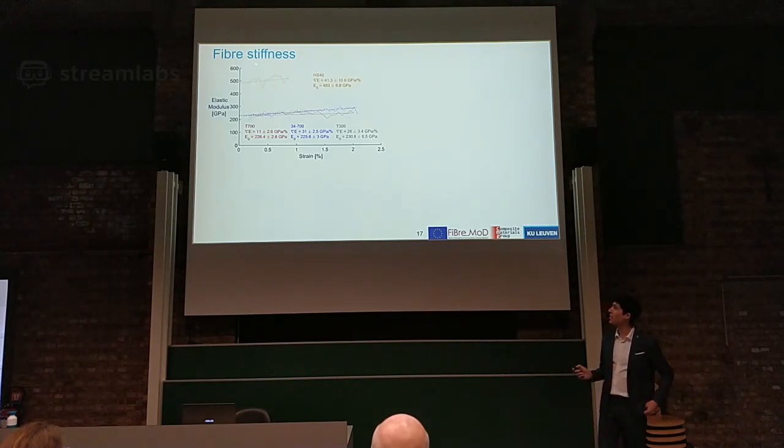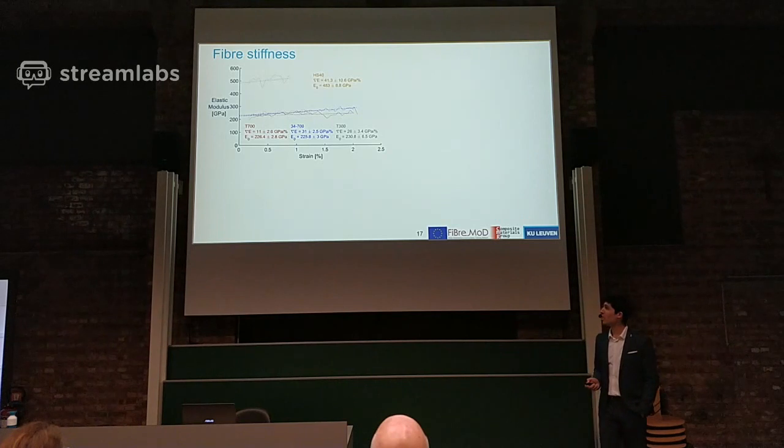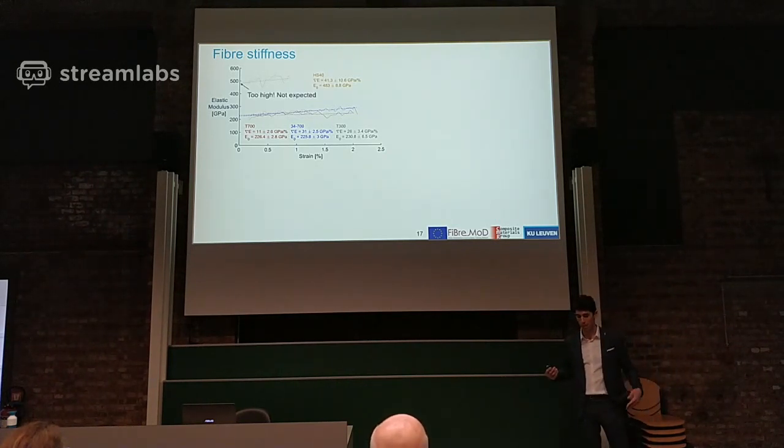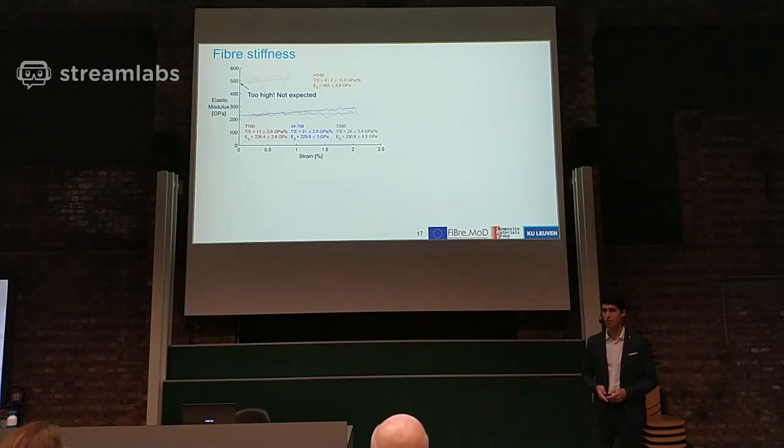And then when we look at the HS40 fiber, yes, it stiffens at a faster rate than all the others, but the most unexpected result here is that this initial stiffness was too high compared to the datasheet value from the manufacturer, and we were not expecting this.